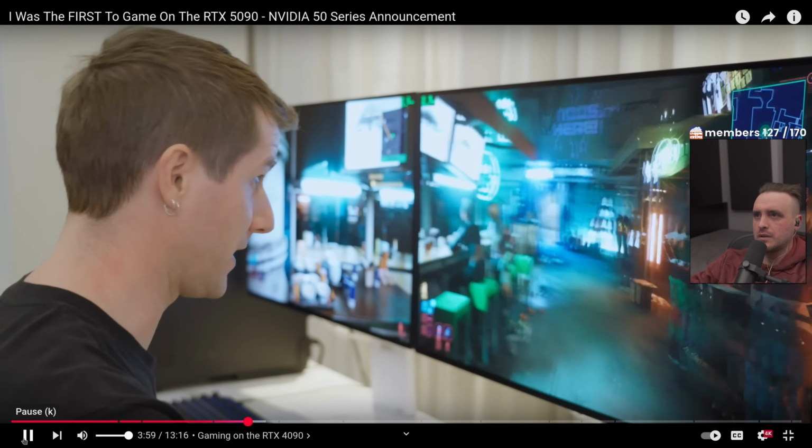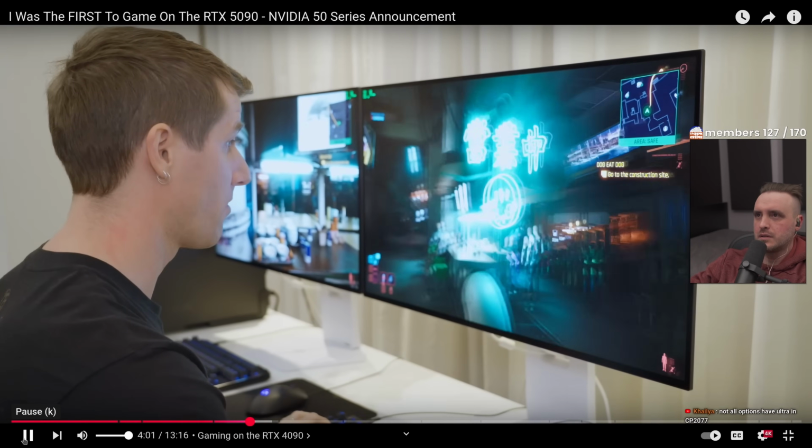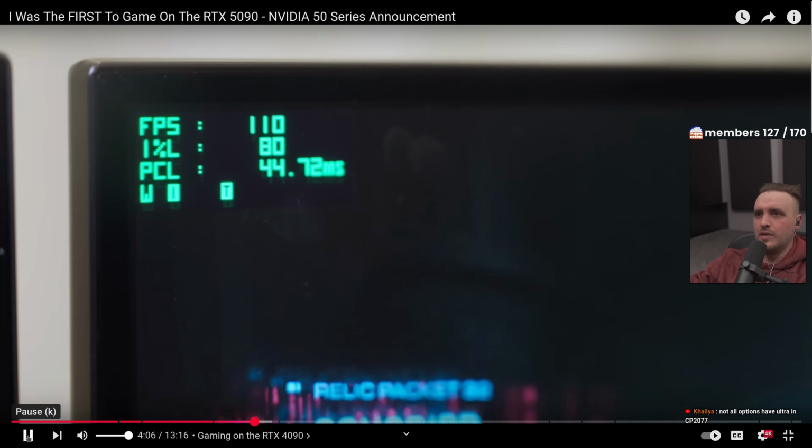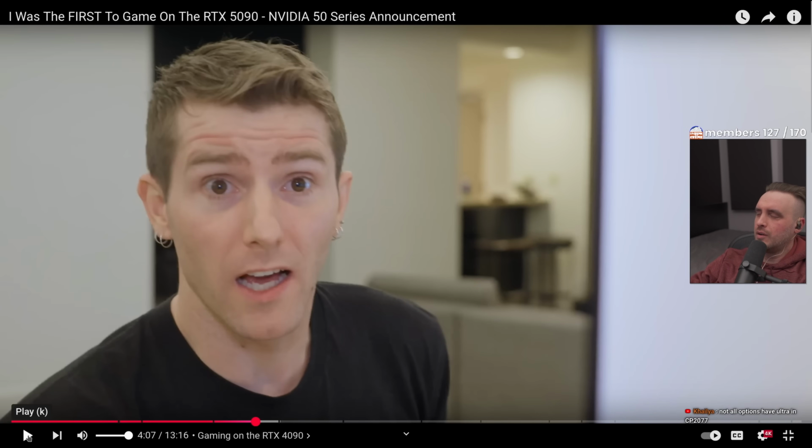Let's play on the 4090. Yep. That's a pretty powerful GPU still. And it's even more powerful than you probably realize.